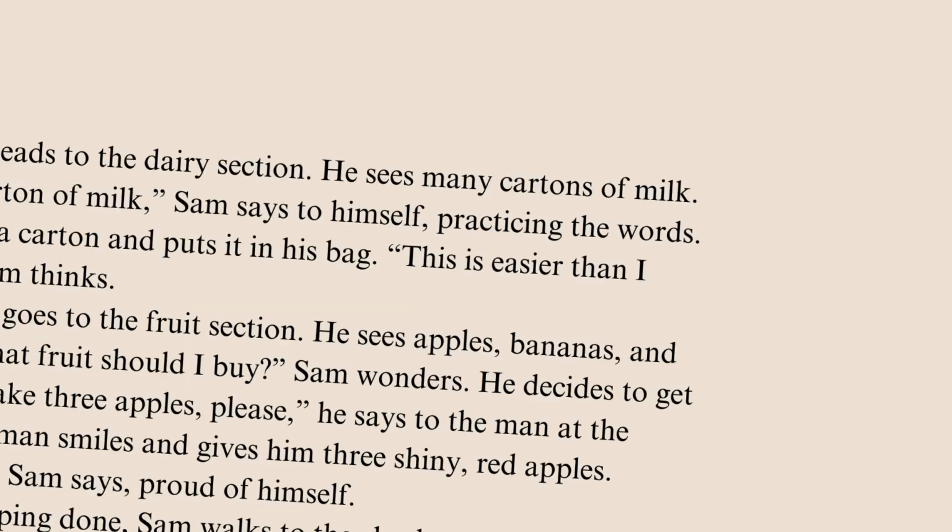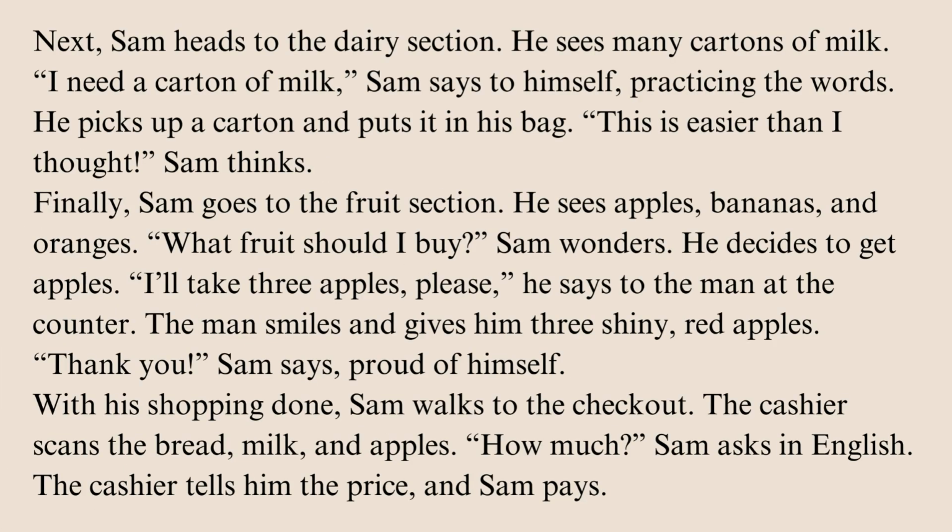Next, Sam heads to the dairy section. He sees many cartons of milk. "I need a carton of milk," Sam says to himself, practicing the words. He picks up a carton and puts it in his bag. "This is easier than I thought," Sam thinks.